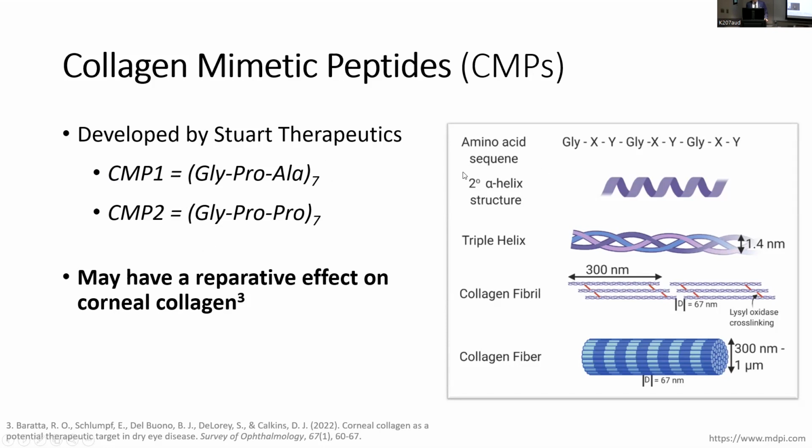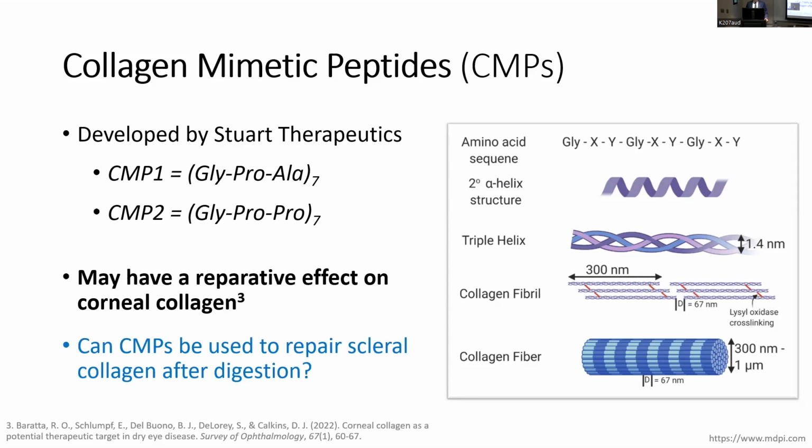Work that these guys had done previously suggested that perhaps there was some reparative effect on corneal collagen in dry eye models, looking at stabilizing the epithelium basal membrane and reducing inflammation. So kind of interesting work. And I thought, hey, can we apply this to scleral collagen and see if this has some reparative effect?